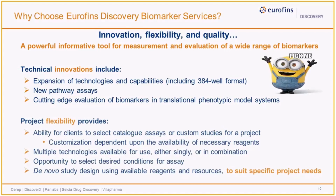As I've mentioned, we have tremendous project flexibility. This can thus allow the tailoring of either existing assays or catalog assays to meet a particular project's needs, or we can develop assays either from the ground up or using protocols that a client might be providing or following protocols outlined in the literature. We can employ a wide variety of different technologies, and we can either use them on a single technology basis for relatively simple studies, or we can combine different technologies as best suit the needs of that particular study.